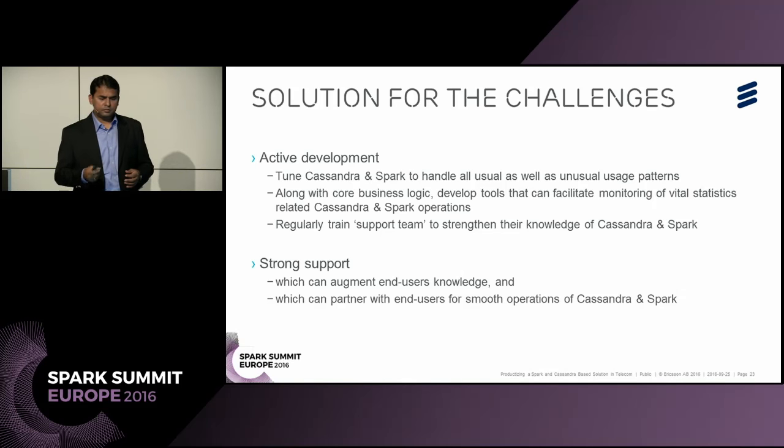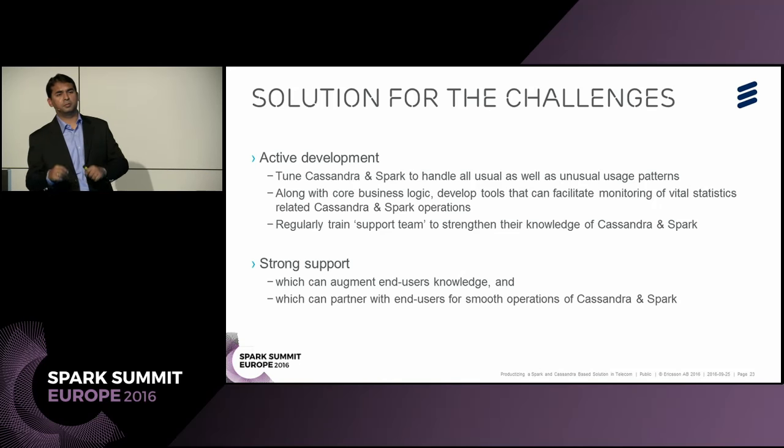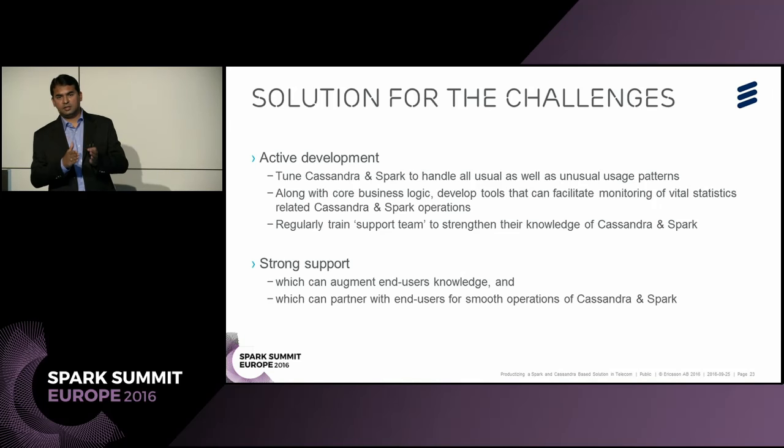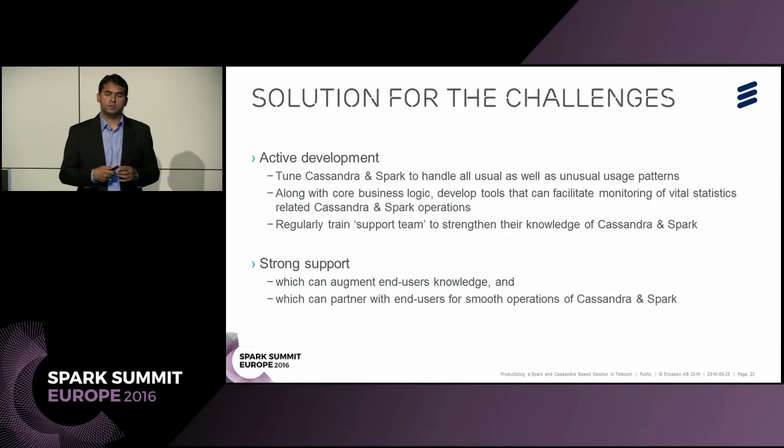And the most important, the Jarvis part of it, is that you need to train your support team. It cannot be just someone who notes down the problem and does something later. This team has to have a skill set on Spark and Cassandra so strong that they can augment the end users' lack of knowledge, and they can partner with them for the smooth operations of Cassandra and Spark.